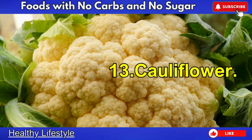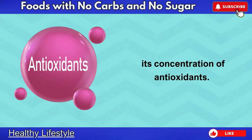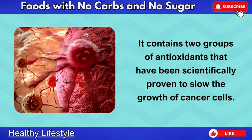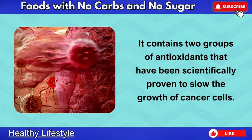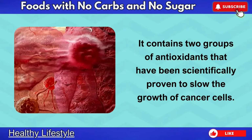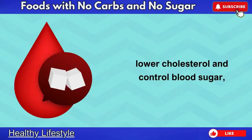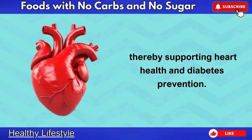13. Cauliflower. This healthy vegetable is famous for its anti-inflammatory effects thanks to its concentration of antioxidants. It contains two groups of antioxidants that have been scientifically proven to slow the growth of cancer cells. The fiber in cauliflower helps promote digestive health, lower cholesterol, and control blood sugar, thereby supporting heart health and diabetes prevention.